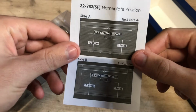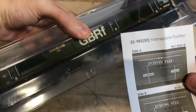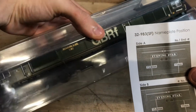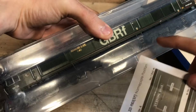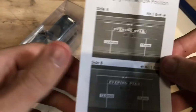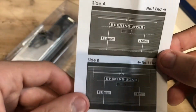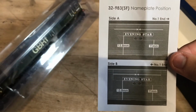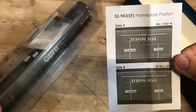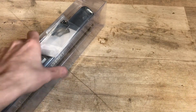Ah, okay, the nameplate fitting. Yes, because I'm pretty sure on this model Bachmann don't actually fit any tampo printed nameplates. So the only way you can actually have the nameplate is by fitting the etched metal ones. I think that's why they've given you the measurements there, so it tells you how high they need to be and everything. But it would be good if they had at least put tampo printed ones on there. I don't know why they didn't do that. But anyway, let's put the box to one side.